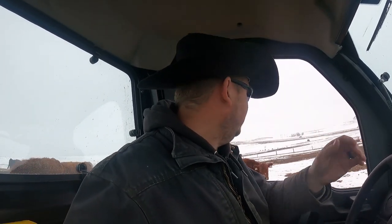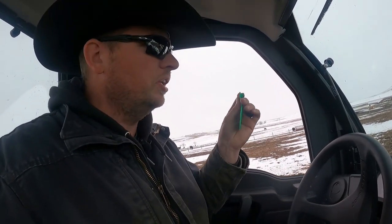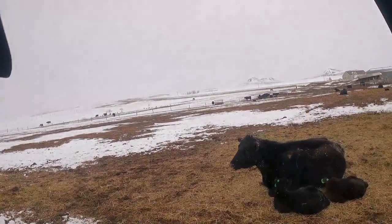So now, as of this moment, unless we find a calf somewhere around here, we are coming up on tag number 40. So there's 39 calves on the ground out here right now. And it's been a couple hours since I checked. I actually had to run to town this morning.